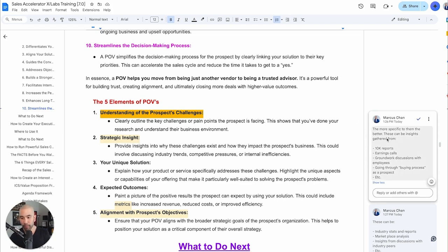So for example, these are insights you might gather from 10K reports, earnings calls. This can be groundwork discussions with maybe more of the worker bee employees, so you can actually uncover some of the specific challenges, to potentially even going through the buying process as a prospect. I'm out here in Oregon. Let's say you are going after a large organization like Columbia Sportswear or Nike. That may mean if you want to improve their overall retail experience or whatever, you're actually going to the stores, you're walking through the store, you're engaging with their sales associates, you're engaging through their actual process as a prospect, you're making a purchase, right?